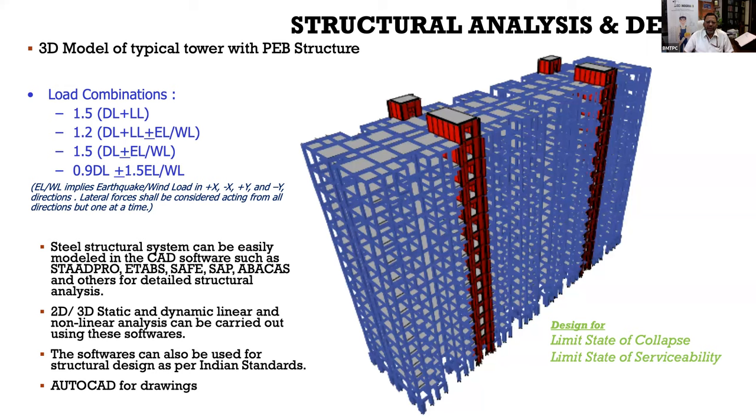Normally, the design is done very comprehensively, and normally two kinds of limit state design are done. One is limit state of collapse, and one is limit state of serviceability. Limit state of collapse means that in the worst possible scenario, my building should not collapse. In any case, the building should not collapse. And limit state of serviceability means that in case of minor earthquakes, during the service life of the building, it should always remain serviceable. So design is done for both the limit states.